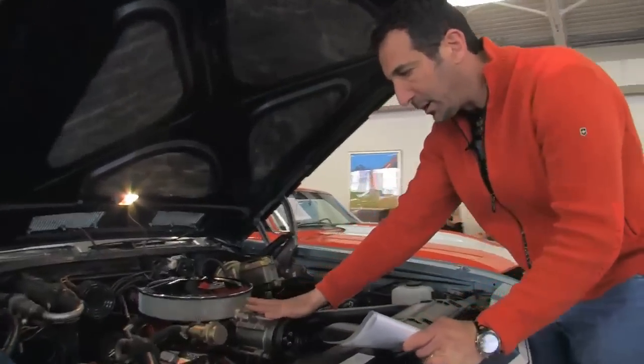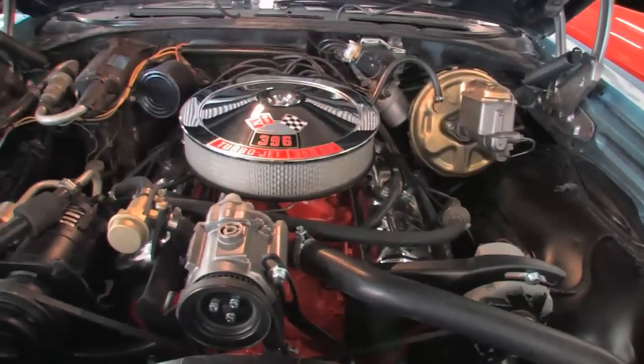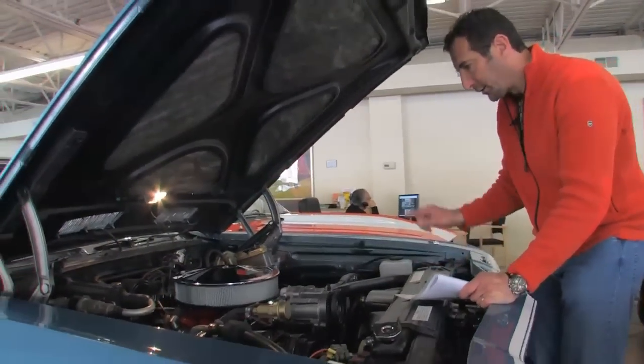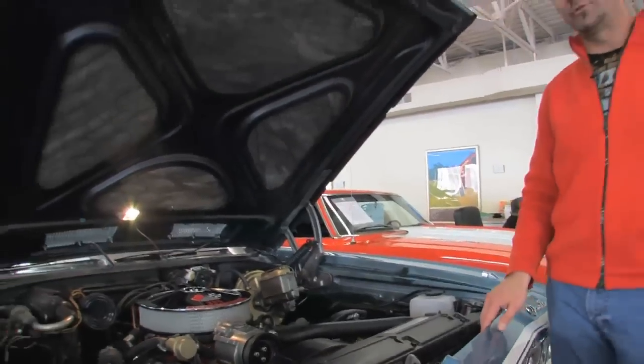So smog pump, beautifully detailed. Factory air conditioning, blows cold. Power disc brakes we talked about earlier. Power steering in here. Nice battery topper here. Got the correct radiator. Little things like the tower clamps. Those are the things that the judges are looking for in shows.